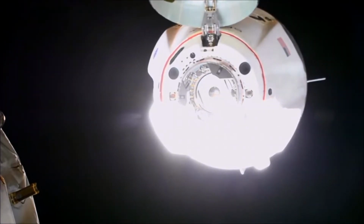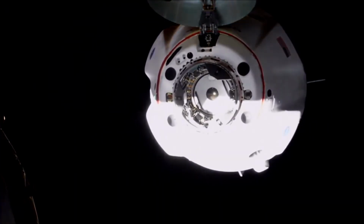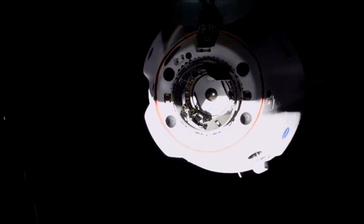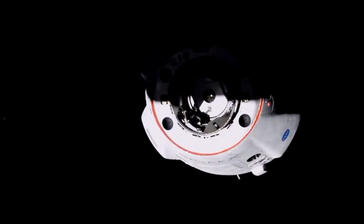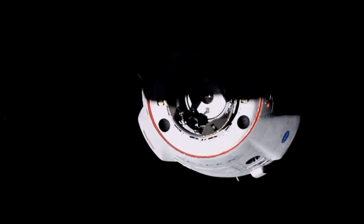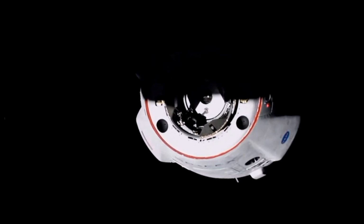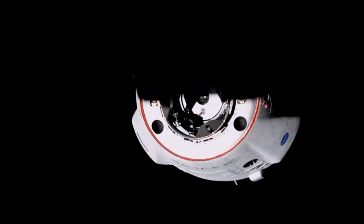Dragon on the big loop. We're inside 10 meters. We cannot make out the docking target, but we do see the outline. We copy and concur, 10 meters. Right, we're less than 10 meters away. Again, we're closing at that rate of less than 1/10 of a meter per second. We should be just about 1 minute 45 seconds away from docking.